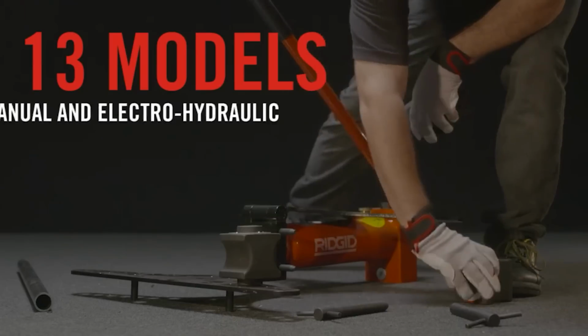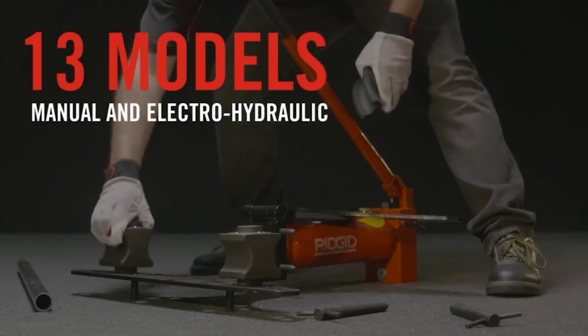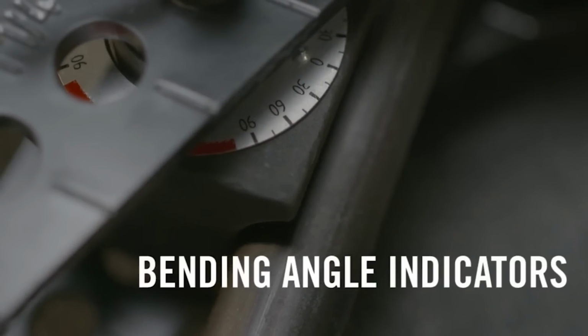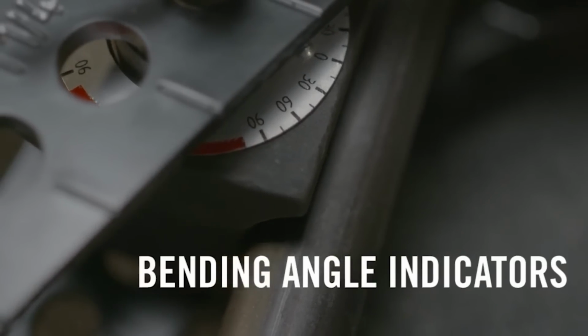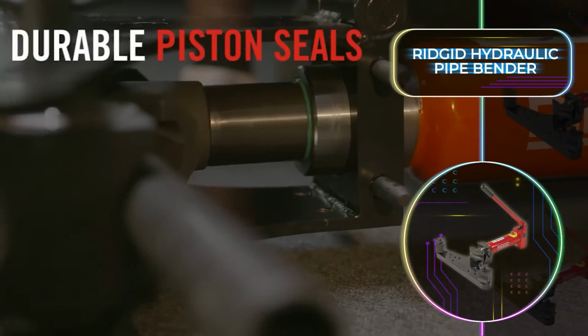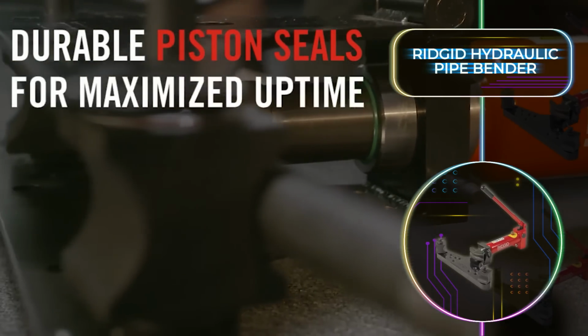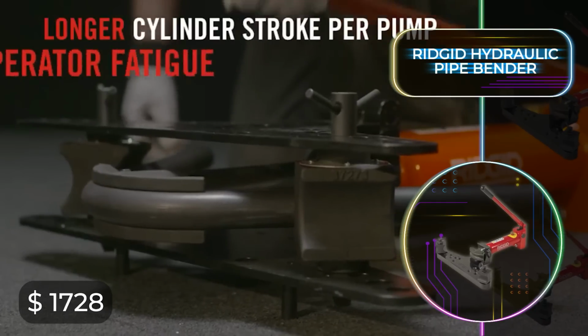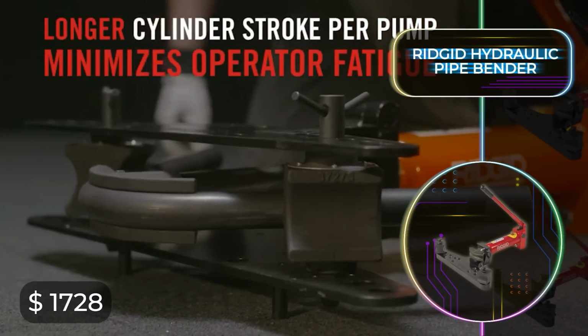functionality. Whether you need pipe bending for industrial applications or for boiler making jobs, RIDGID will have exactly what you need. Some of the models even include features for better control like return springs and pressure relief valves. And the best part is that these benders come with a wide range of accessories, and the full kit will have you bending pipes like a pro in no time at all. The pipe bender kit starts at a price of $1,728.